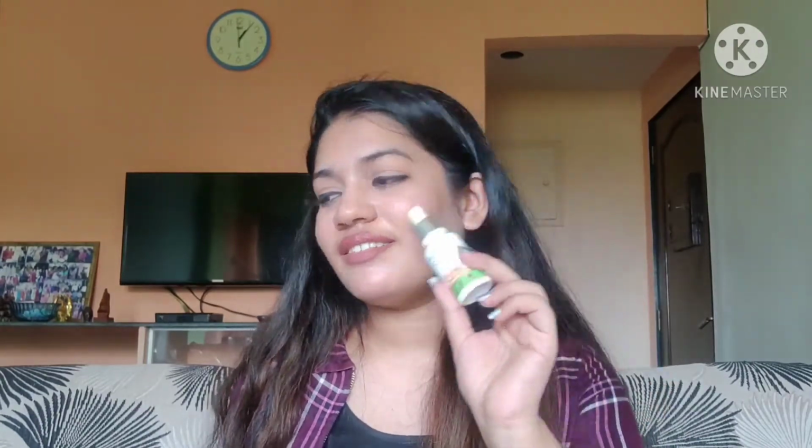Moving on, next I have 3 of the serums again. Like I mentioned, I have the Skin Plump, I have the Skin Illuminate, and I have the Skin Correct. Now first, okay, I'll share the bad experience later. First I'll share the good experience. The Skin Plump is one that I really liked.